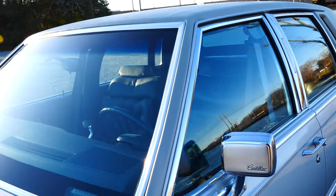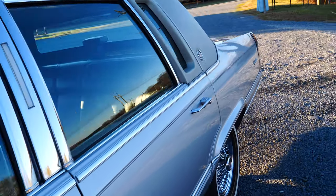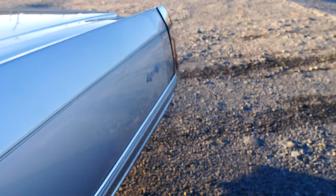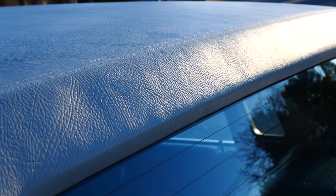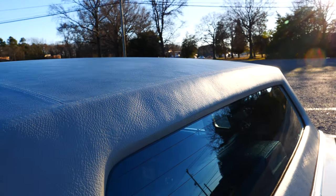The glass, excellent. The vinyl top is still original. And for those who don't know, the 90 through 92 cars featured a certain type of grain. Let's see if hopefully you can see what I'm talking about. The texture of this grain is called llama, thanks to one of our followers who informed me of the name. He actually had an original option chart that showed the name. I never knew what it was.